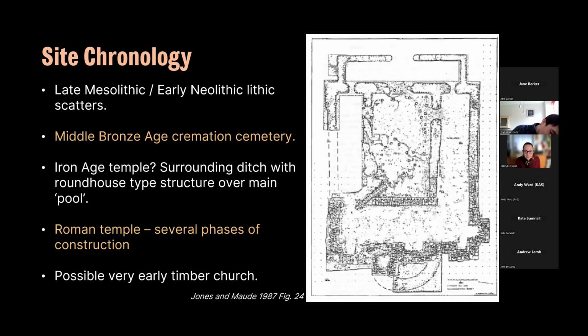Like many temples, there were various periods of redevelopment. In fact, quite frankly, I don't think redevelopment stops at this site. Some of these are relatively well dated with some pottery and some coin finds, others are less so. And unfortunately, we have absolutely no animal bone from the site whatsoever. The soil is just too acidic.